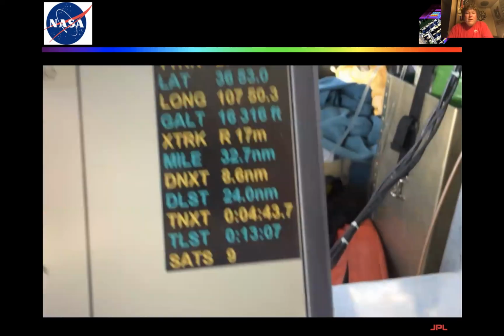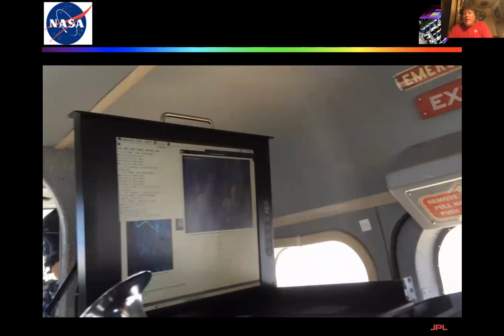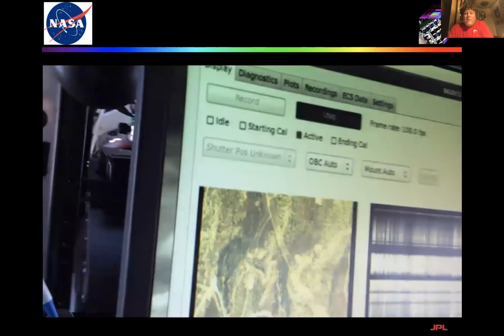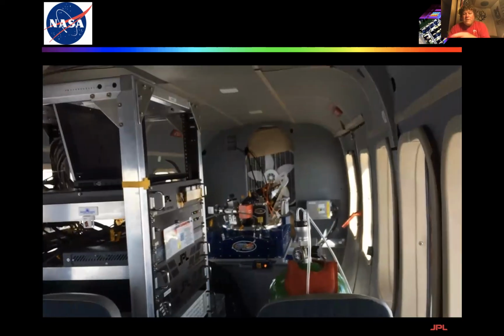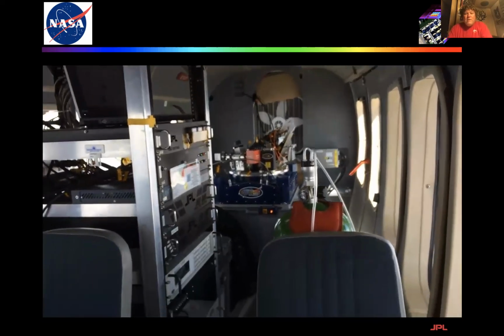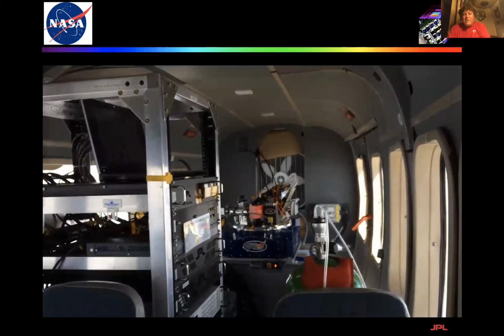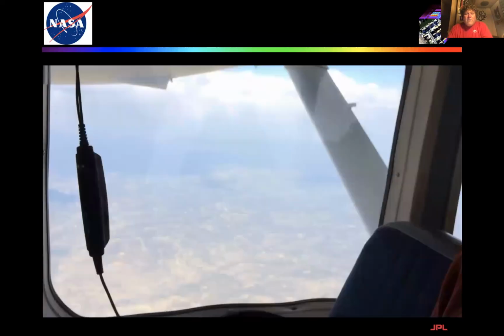No, probably not. Anyway, we're at 16,000 feet, and we're breathing oxygen. That's called the cannula. That's the readout. And we're actually trying to do remote sensing of methane in the atmosphere. There's the instrument in the back. And it's actually on a mount that compensates for the motion of the plane. And that's what it looks like outside.